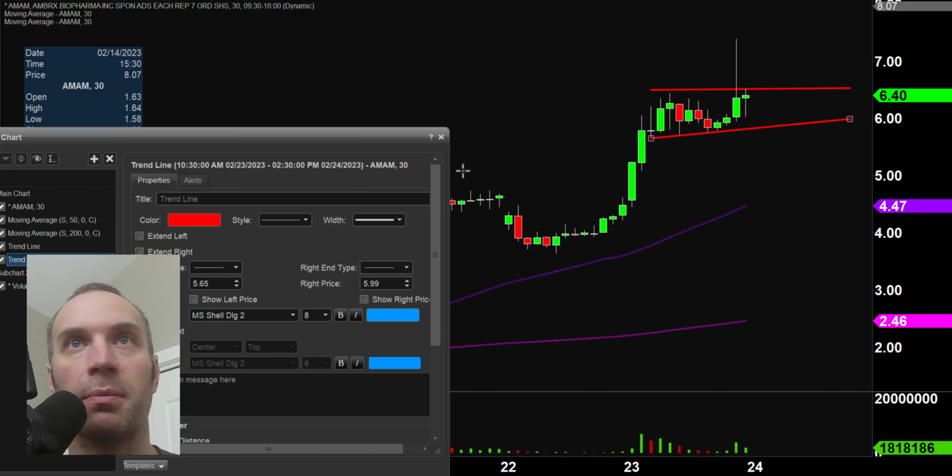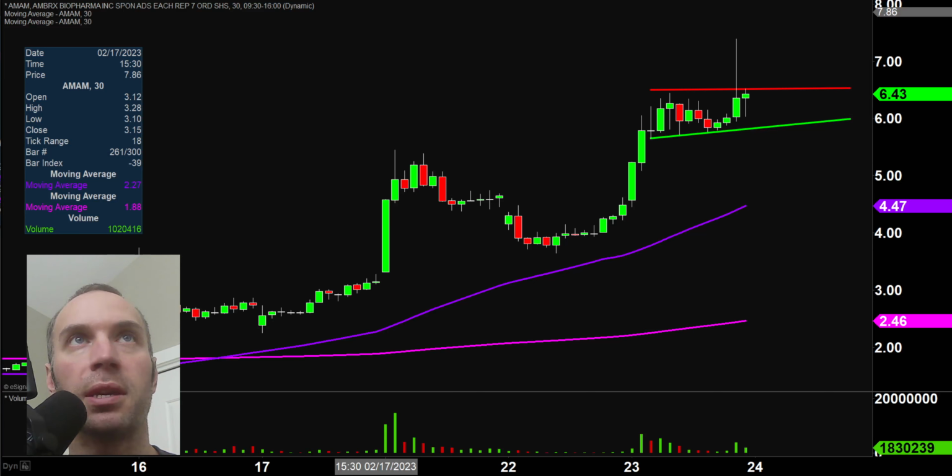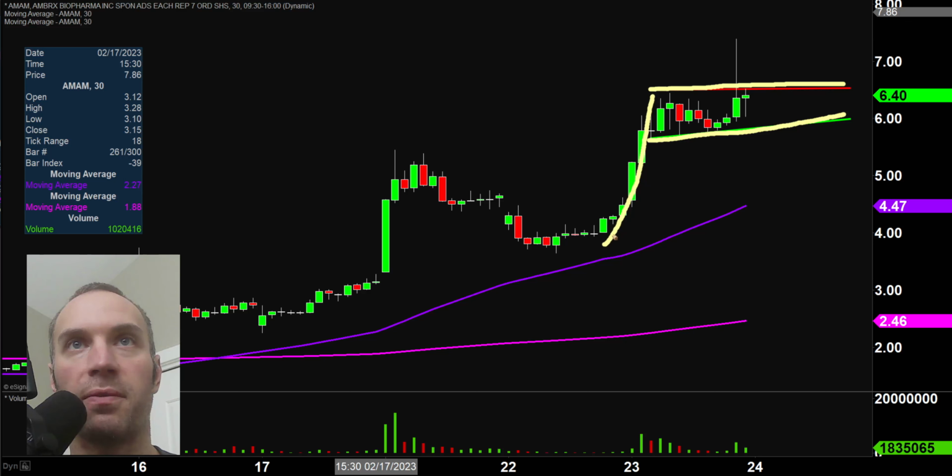So again, let me get that changed to green to represent the support dynamic, and then to make it maybe easier to see, keep it one color. So we have, let's make it not green here. We have our resistance, we have our support, we have the big move right there, we have our golf hole down there, so we have ourselves another bull pennant pattern.